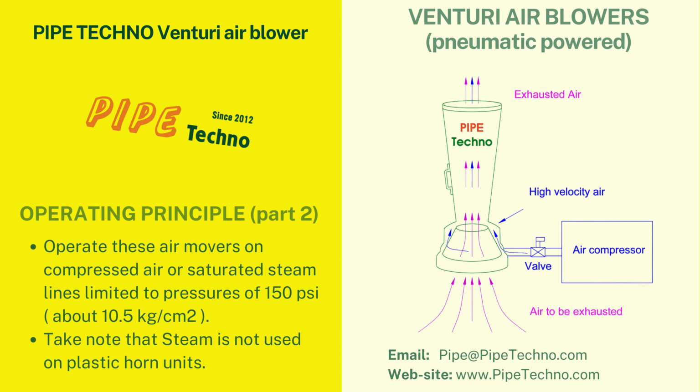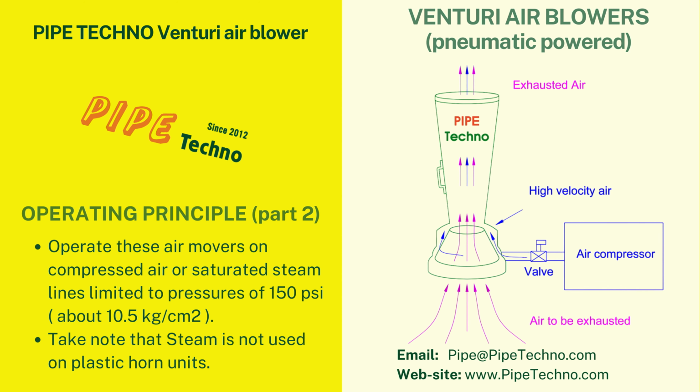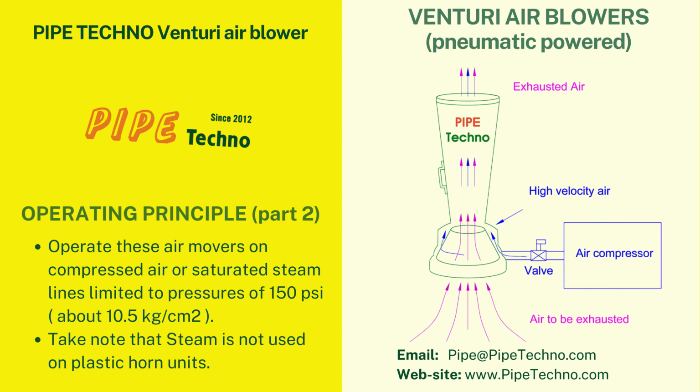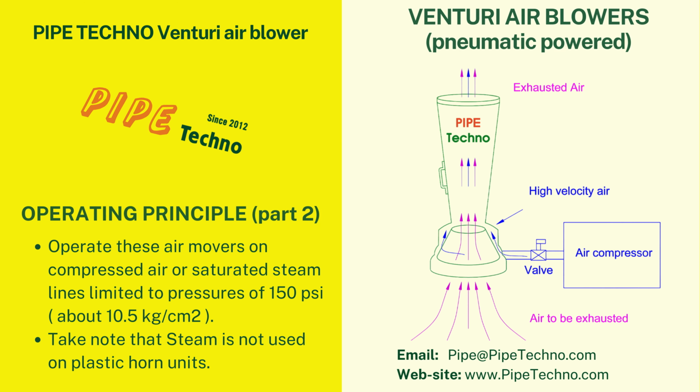Operate these air movers on compressed air or saturated steam lines limited to pressures of 150 pounds per square inch, equivalent to approximately 10.5 kilograms per square centimeter. Take note that steam is not used on plastic horn units.